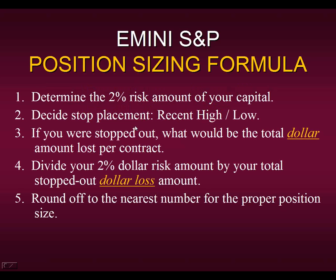First of all, rule number 1, you want to determine the risk amount, which is roughly going to be 2%. Remember, you can probably go up to 3%, no more, but we want you to actually be closer to 1%. Once you figure out the risk amount, you want to decide your stop placement, just like in stocks. You need to have an idea or a plan in place where you know you're going to be stopped out.